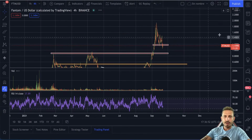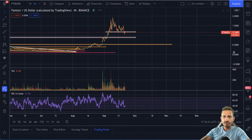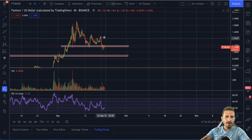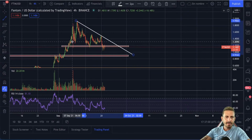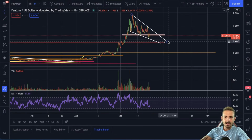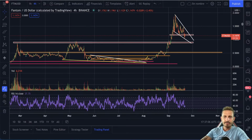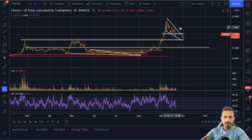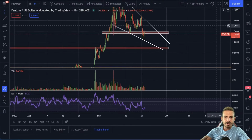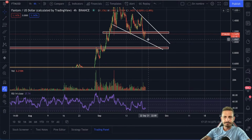Let me take a look at the 4 hourly. Are we just about to lose a major support range? I think we are creating lower highs right over there. Are we going to potentially form a descending wedge pattern? It does look like it, very much so. Does look like it, descending wedge here on Phantom.